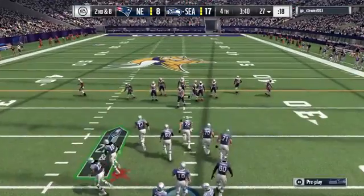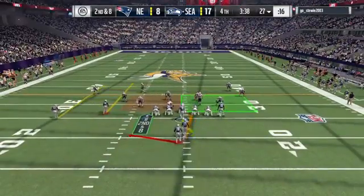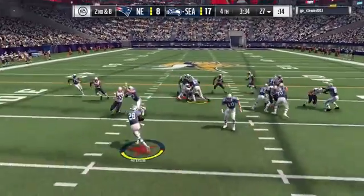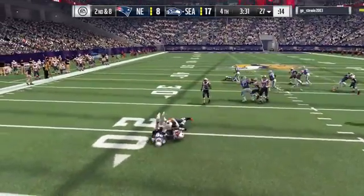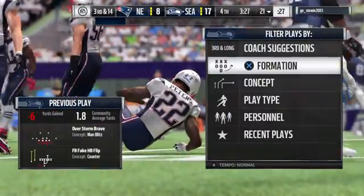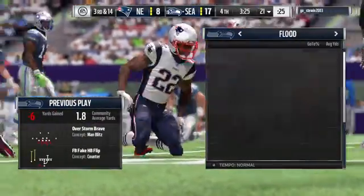I think pressure is always the first way to go. You love pressure. I love it. We'll see if they dial it up this drive. A 10th carry now for Peterson. And he'll wind up losing yardage here back at the 21-yard line. It goes as a loss of 6.